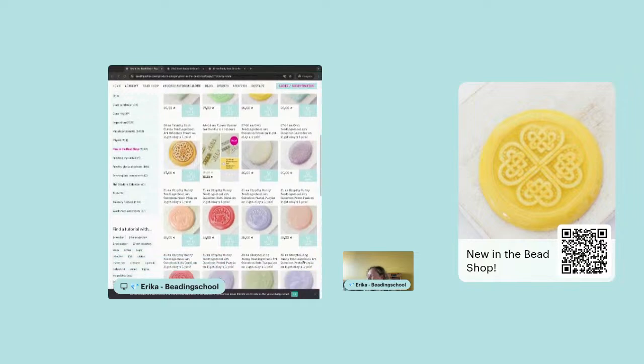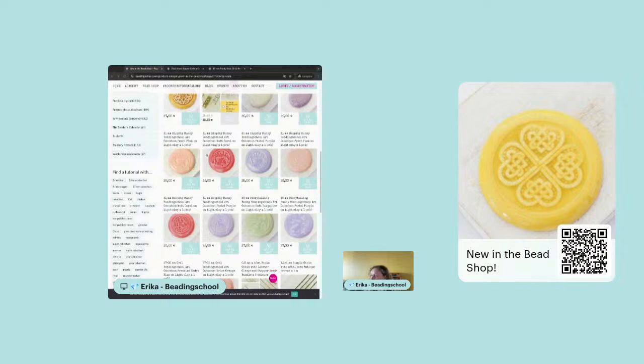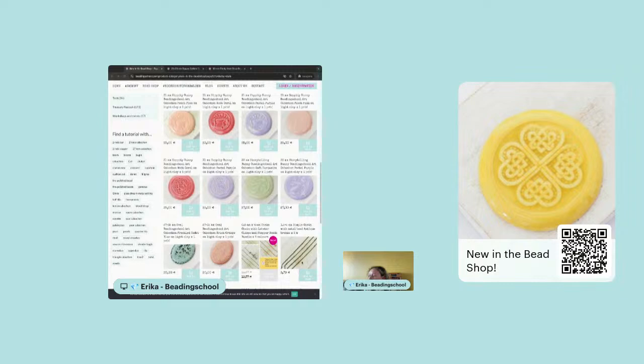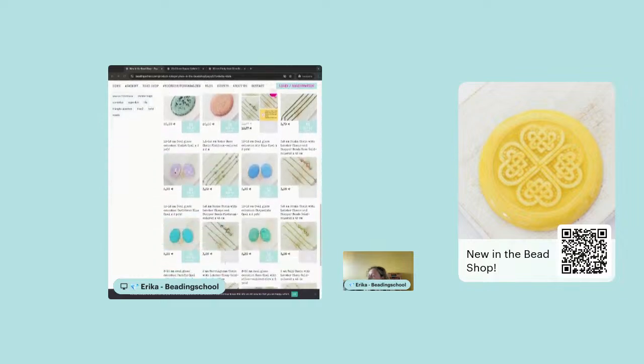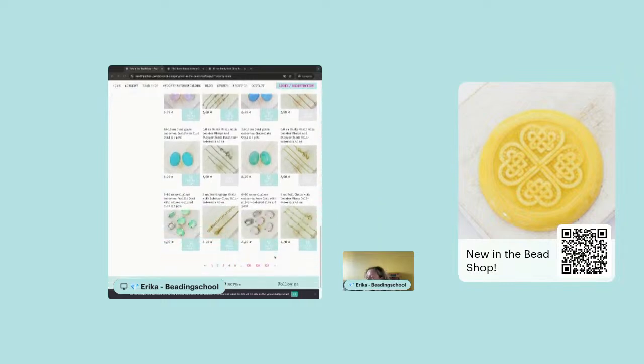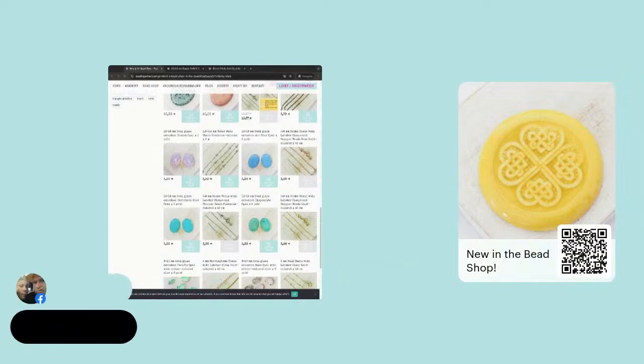And still also in the mood of springtime celebrations, I would also like to show you that we have the bunny cabochons that we have only for this time of the year, available now in new colors. And these are actually two more opals. And my favorite shades of opals, the freckled cadet blue and the brick orange. They are both beautiful. You can find also the oval glass cabochons one by one in the bead shop, but the best deal is if you go for the whole bundle, of course.